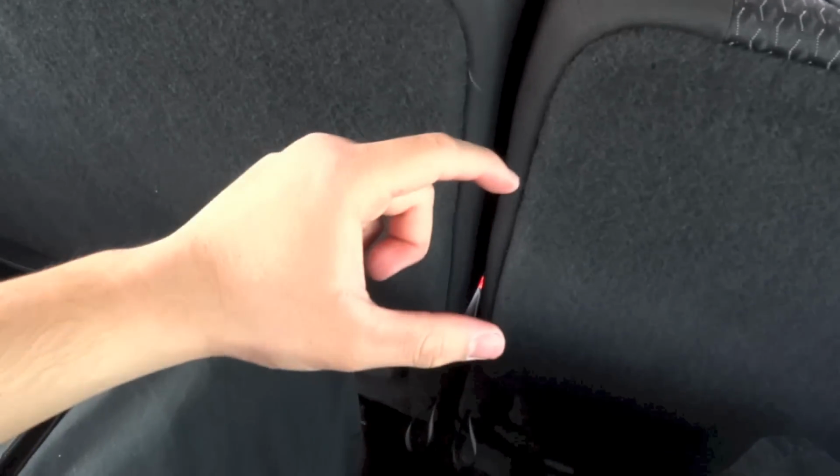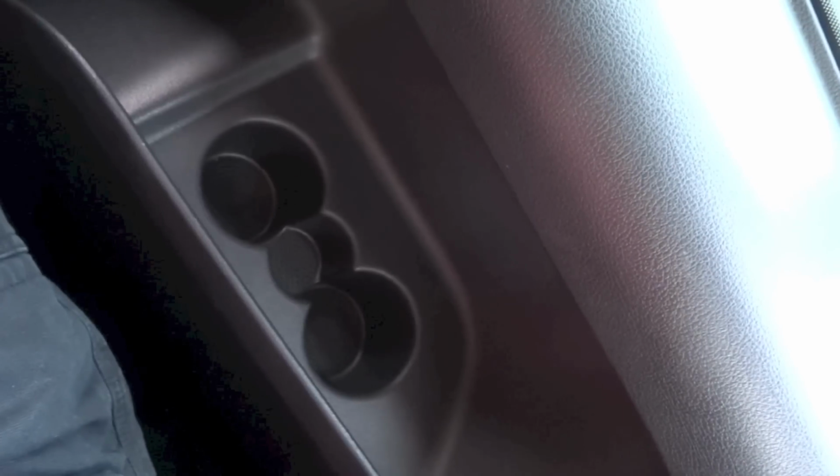Now that I am in the last row of seats, it is actually quite comfortable back here. I do get a bit of room to stretch out my feet underneath the middle row seats. I do get about this much legroom and about this much headroom. There is quite a bit of storage on either side of the last row of seats with a couple of cup holders.